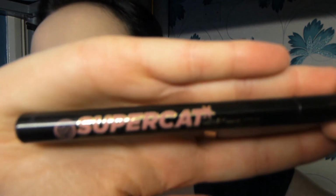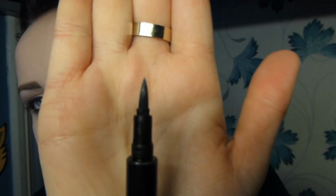Next product is by Soap & Glory, and again you have seen this in most likely all of my videos because I use it pretty much all the time. So this is the Super Cat pen eyeliner. It has a pen tip to it like that. And I have used a selection of pen eyeliners.